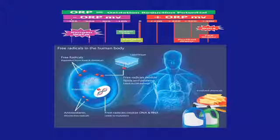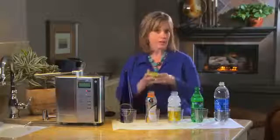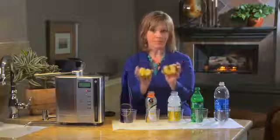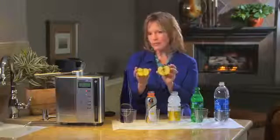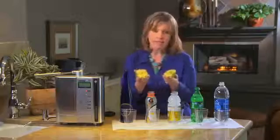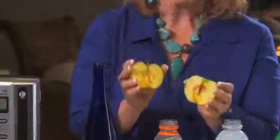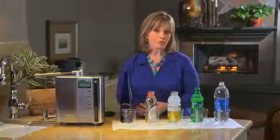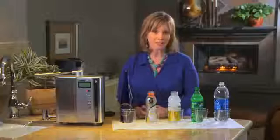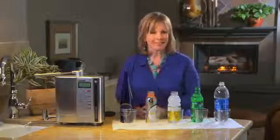So what is oxidation anyway? A good example of oxidation is when you cut open an apple and you sit it on the counter. What happens? It turns brown. Or some may say it's kind of like rusting. The same thing happens inside of our bodies. When our cells and our tissues are exposed to oxidation, they get rusty or kind of sick.